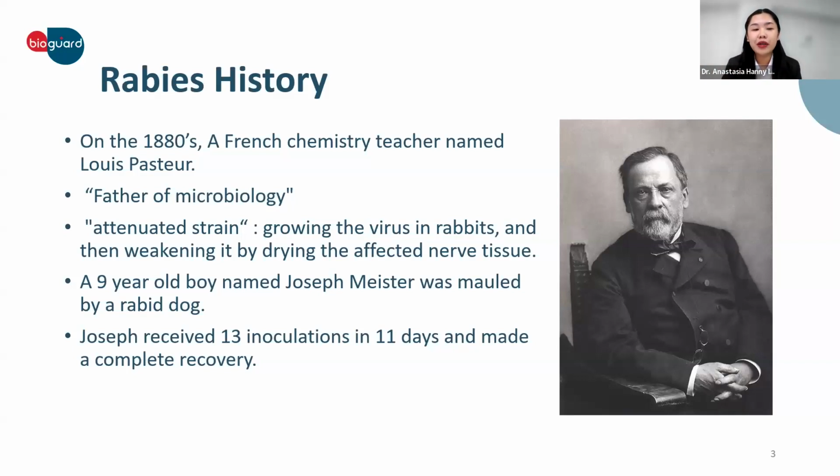So this man was also doing research on fowl cholera, which is a disease in birds and poultry, in chicken. Then when he was researching, he found a way to make an attenuated strain. Attenuated strain means a weak strain. So he tried to grow this virus in rabbits, and then he took out the affected nerve tissue and dried it. He did this attenuating or weakening of viruses on other viruses too. So besides fowl cholera, he also did it on anthrax. If you have ever heard of anthrax, it's also a very deadly disease. So he wanted to try it on rabies.